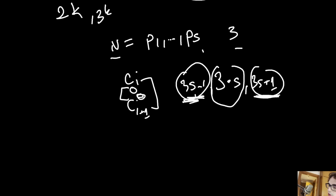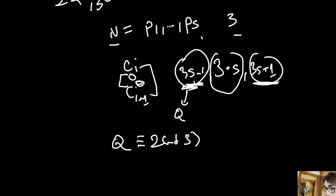If I'm constructing this number, what do I need for it to hold? If this number is my q that I want to construct, I need q to be congruent to 2 modulo 3. What else do I need? I also want pi to not divide q, and I want it not to divide q plus 2. Those are the two things I want for each i. So how can I make that a reality?